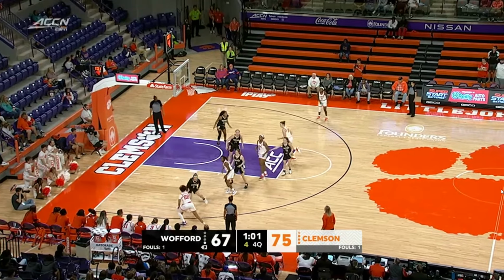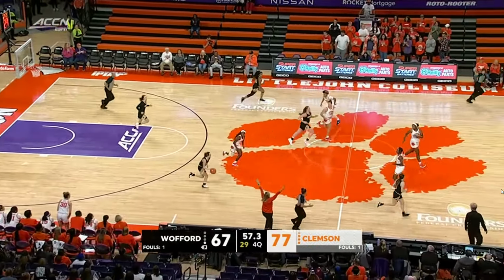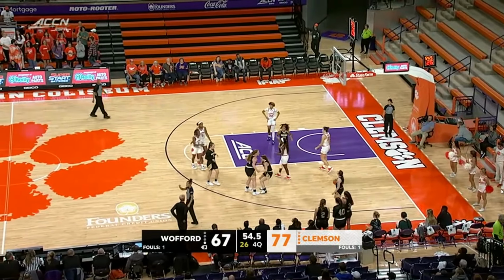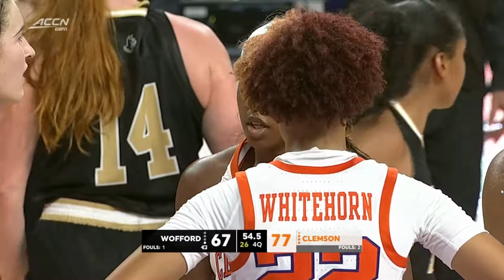Shot clock at 6. Bradford. Whitehorn drives it left side off the glass and good. That's a dagger. That's not an ordinary freshman right there. No. Clemson up 10 with under a minute to go, and a foul will be called on Perpignan, bringing them up floor. But that's only the second foul against Clemson. They got some fouls to burn.